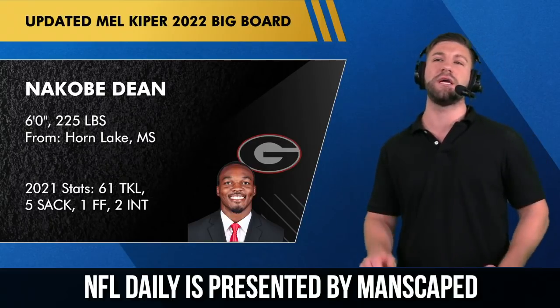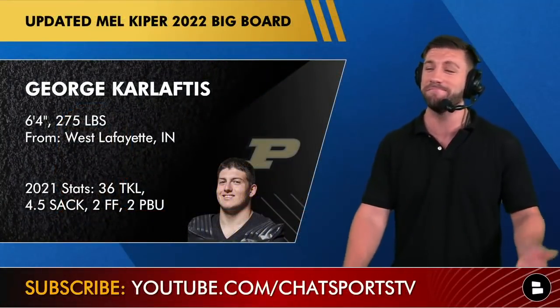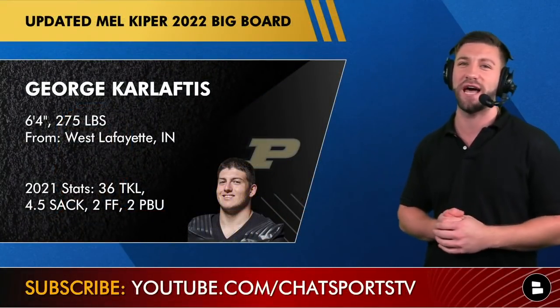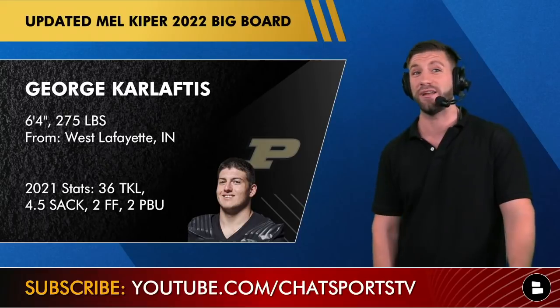Coming in here at number 13 in Kiper's big board, I got George, and I'm going to try to get at this last name, Karlaftis. I don't know if I got it. One of the best edge rushers in the country. Now, even though his sack numbers are a little bit low, it's because the guy gets double-teamed. No disrespect to the other Purdue edge rushers, defensive linemen. There's not too much NFL talent there. He's got 36 tackles, 4.5 sacks, 2 forced fumbles, 2 PBUs. The 6'4", 275-pound edge rusher out of Purdue finds himself at number 13.